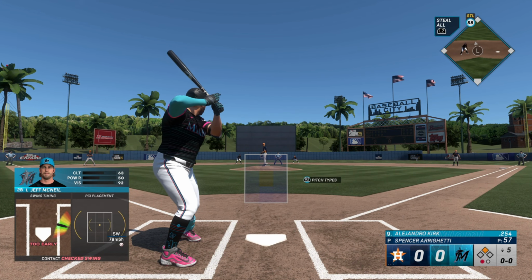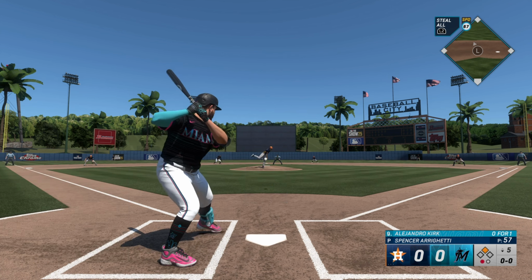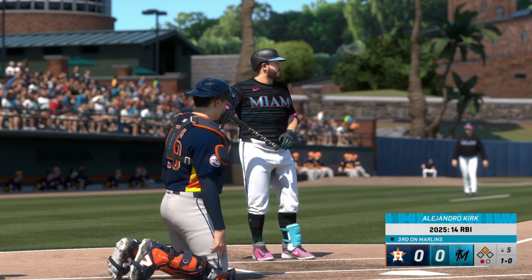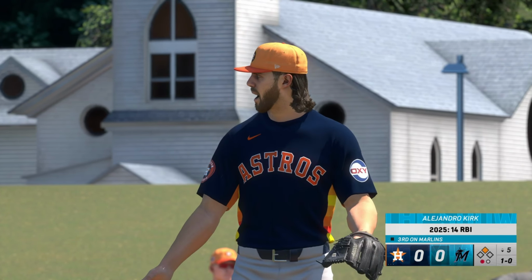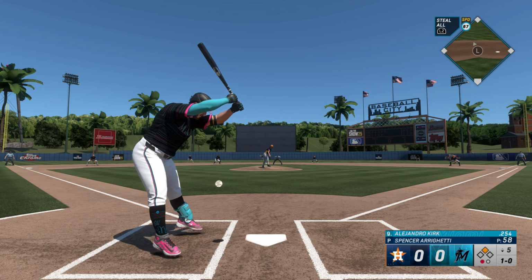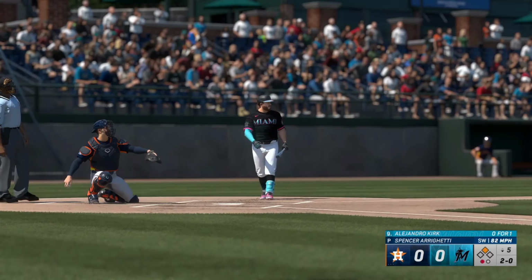Fly to center his first time. He's 0 for 1. And that's downstairs and outside. One out and a runner at second. Last half of inning number 5. And that one almost hit him.